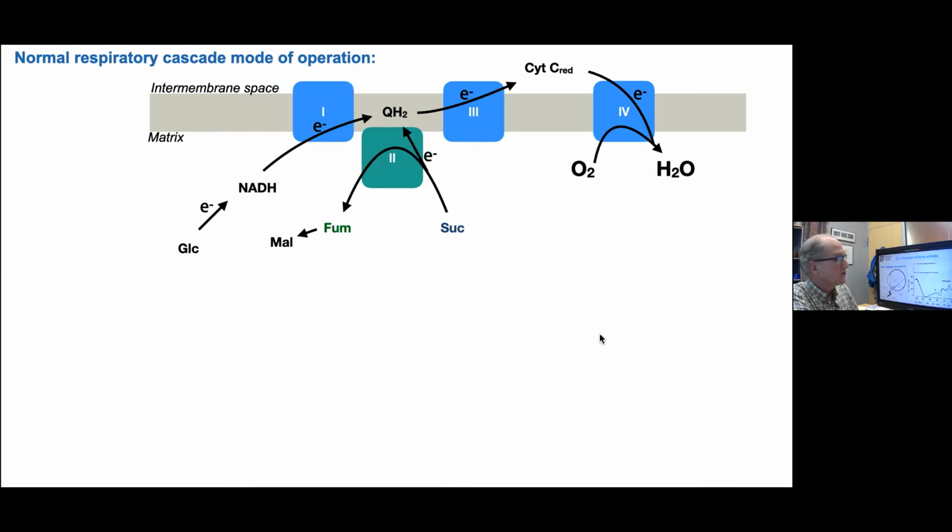Okay, so let me remind you again about what happens in this respiratory cascade. Remember, oxygen wants electrons more than almost all other molecules, and so it sucks electrons through here, and also sucks all the electrons from the succinate, to put the electrons into QH2 and then onto oxygen to make water. So there's a really strong driving force for those reactions.